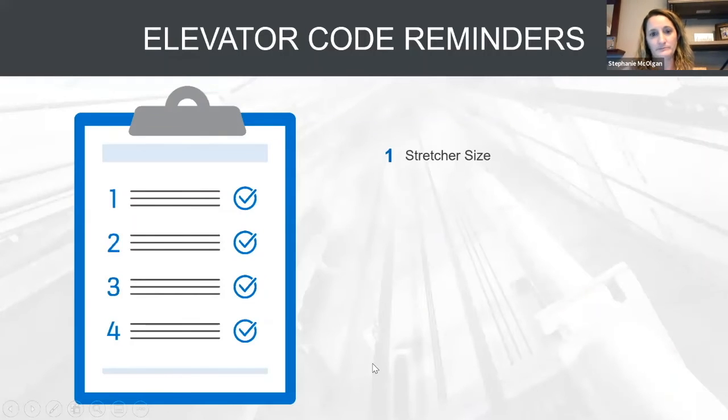So a few more things you want to look at is, are there any requirements for stretchers with your local code jurisdictions? A lot of times I think it's above 4 stories above grade or 5 stories above grade before you're going to need to accommodate a stretcher, but more and more, I feel like more local jurisdictions are requiring that. So we need to make sure that we are designing it appropriately.